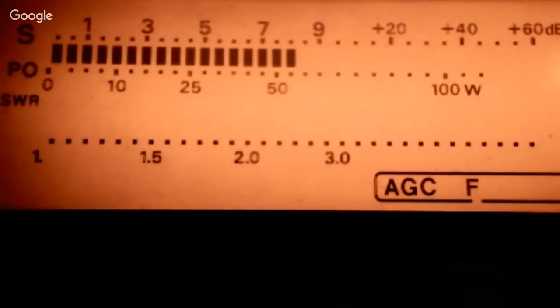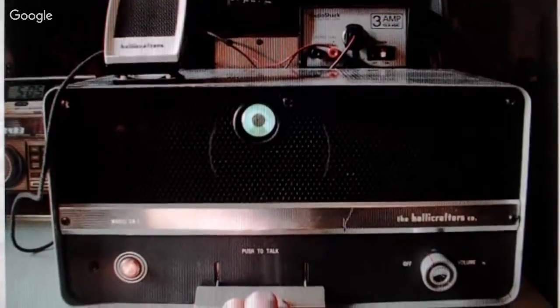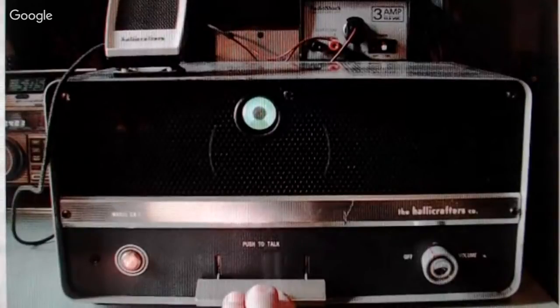It's got a big speaker in the front. And like I say, it's just a neat old radio, real classic radio. I was lucky enough to see all the tubes of this thing are factory Hallicrafters tubes that came out with it, so I really lucked out on that. Anyway, that's about it. Real proud of the radio.